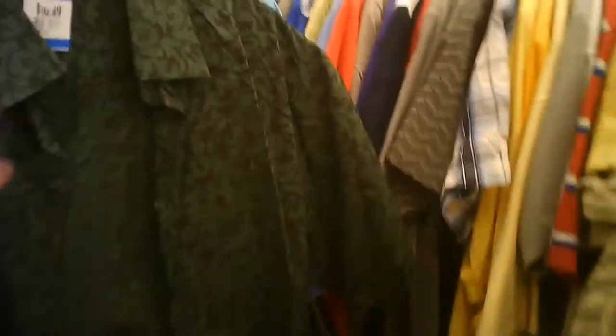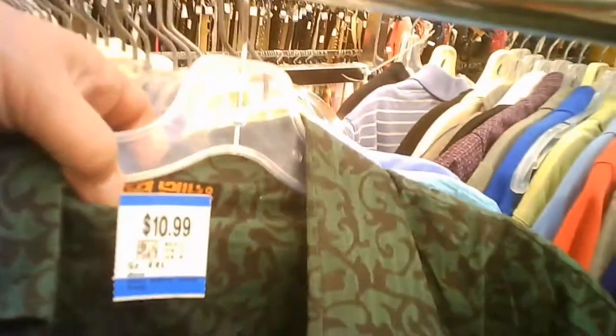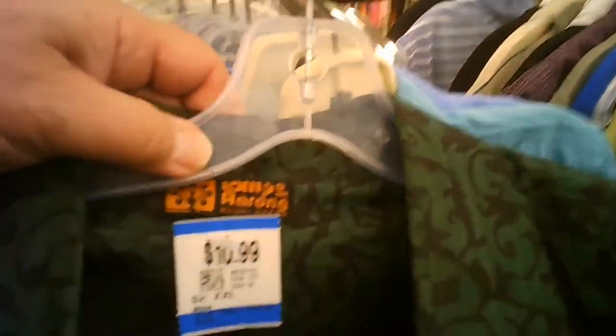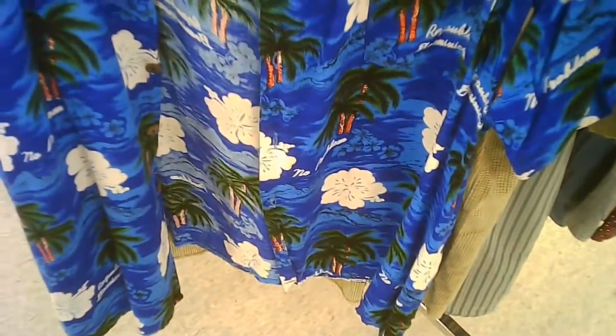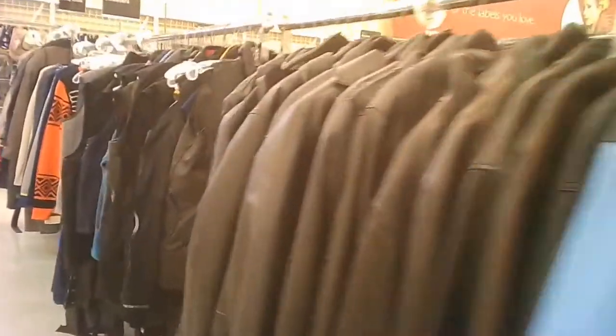There's a reasonably good selection of them. This would probably be closer to something like office wear. This one's probably Philippine. No, that wouldn't be. This one could have been. Into the jackets. I usually just check. And small furniture.